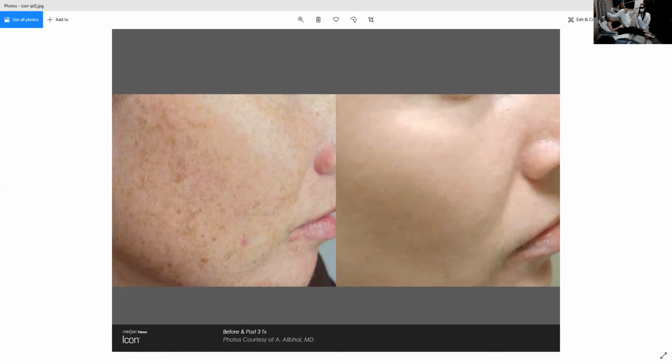And this is another chest for a patient. As you can see, the texture and the tone have actually changed with this patient's treatment also. This was also another 3 treatments. This is an arm. So this also is an arm. A lot of patients call them liver spots or sunspots, and it looks like this patient also had the 3 treatments and had great results.